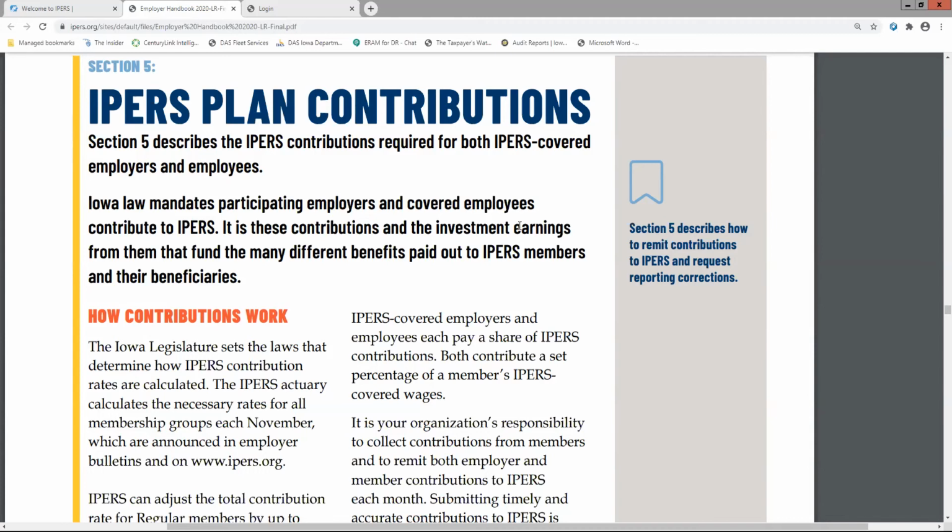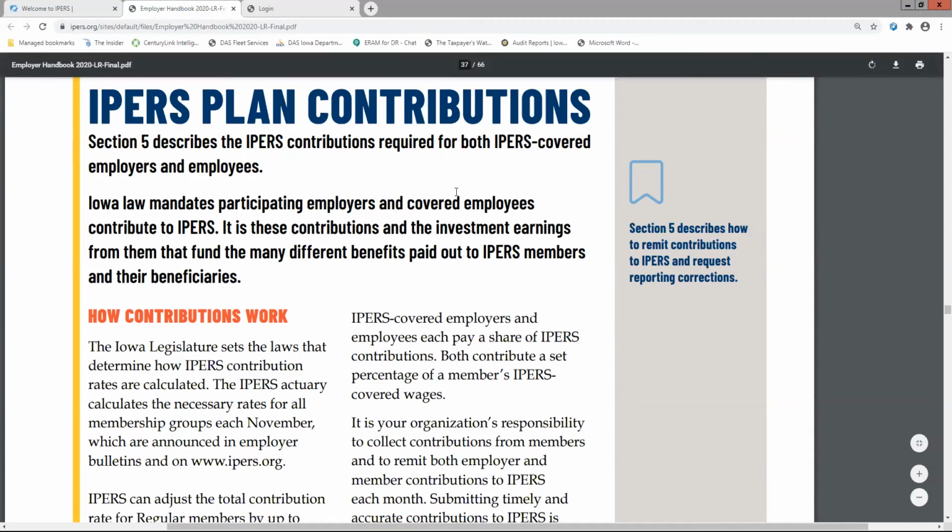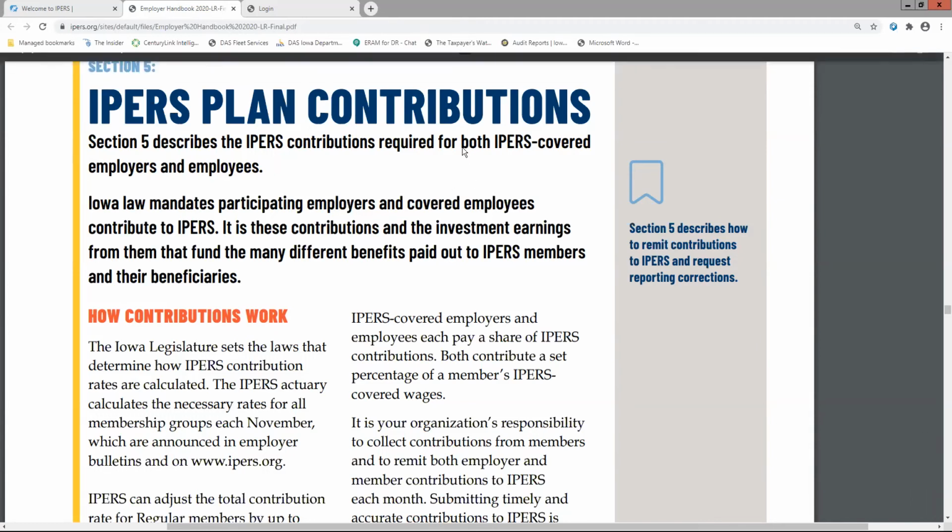Coverage wage ceiling for 2020 is $285,000. Any annual wages that exceed this amount are not subject to IPERS. All school district employees are paid at the regular rate. The regular rates for this fiscal year are 6.29% for the employee and 9.44% for the employer. The two occupation codes that this affects for the school districts are Occupation Code 11 and the new Occupation Code of 28.